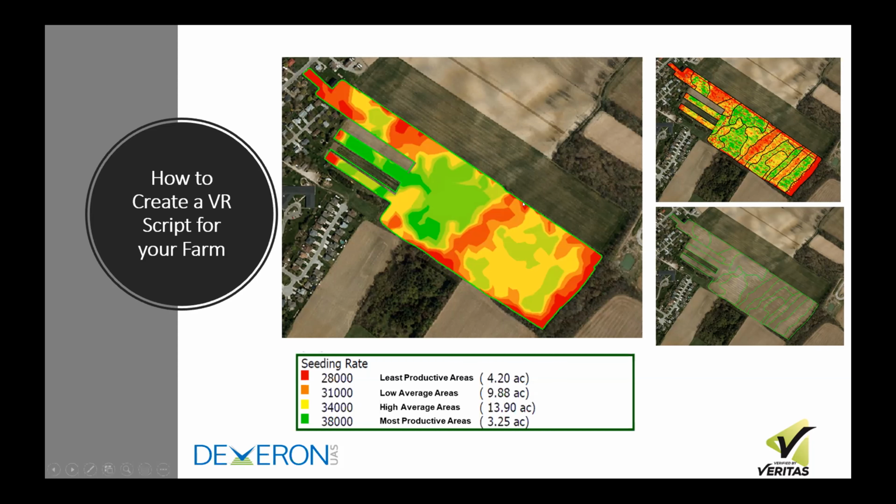This field, for example, has a huge variability, and that's why there's a large spread in the seeding rates of 28 to 38,000. If your field doesn't have a large amount of variability, your range in rates can be tighter. It could be 32, 34, 36, 30 to 36, 32 to 38, depending on your soil type and your variability. These are also the standard rates to start out with when trying planting scripts.